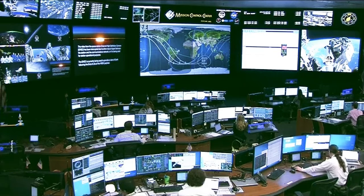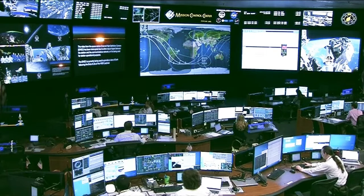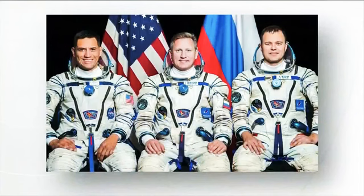Just a few minutes from now, we'll be back inside the Prashal module to watch Rubio, Prokopyev, and Patellin say farewell to their crewmates aboard the International Space Station before they float into the Soyuz and close the hatch that will begin the critical phase of the pre-undocking preparations that will take place over the course of the next several hours.